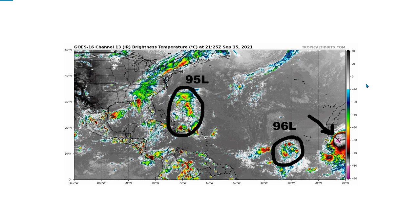95L, that's the system circled in black, east of the Bahamas. It's very elongated. It's got a lot of problems with it. The models continue to show some kind of development here. I'm not really concerned with this as a big deal. It's something to talk about, but I don't think it's going to be a big deal.